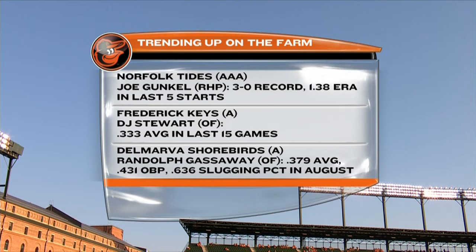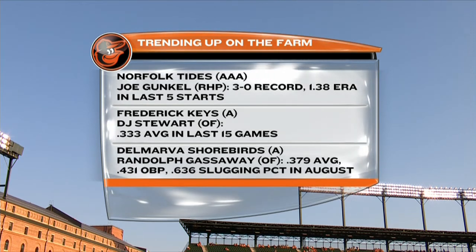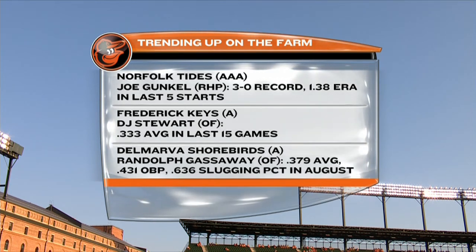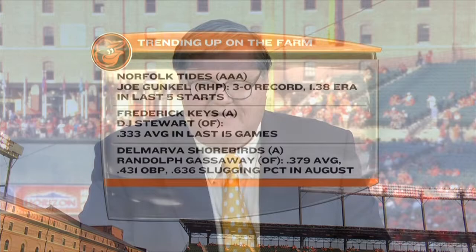And this 21-year-old Randolph Gasaway for Delmarva. This was a 16th round draft pick out of a Georgia high school in 2013. Up until this year, we've seen him in the Gulf Coast League and Aberdeen with modest stats, but he's taken off a bit here this month in Delmarva. He's got some good gap-to-gap power. He can hit it out occasionally. Had a two-home run game recently. So Gasaway's kind of one to watch. They might struggle a little bit early when they're 18, 19, but now that he's 21, light bulb coming on a bit for him.